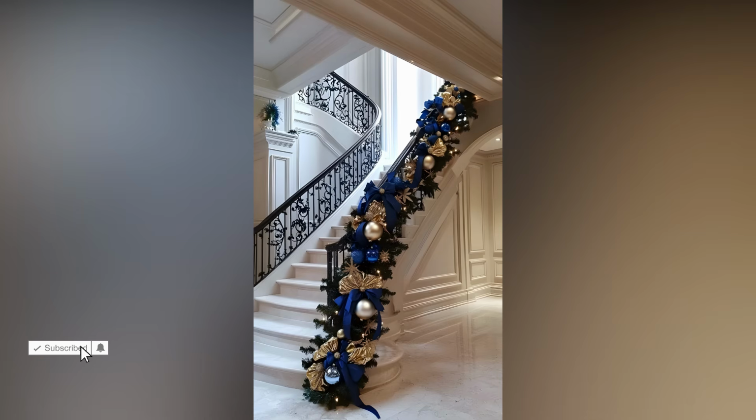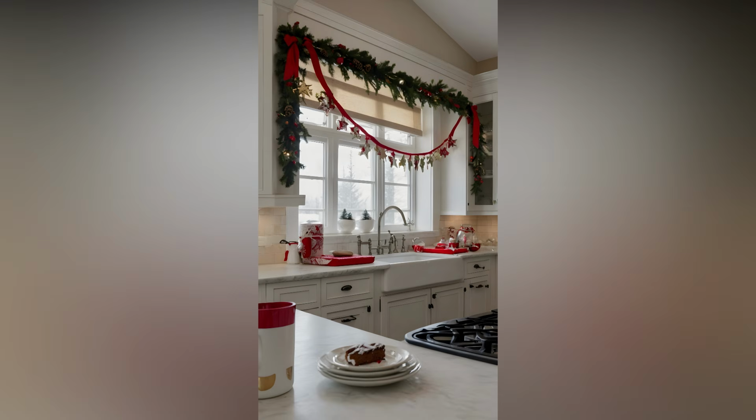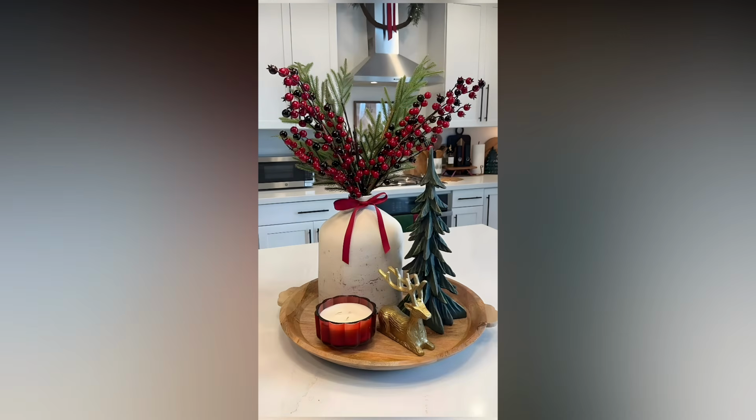Think soft throw blankets over your sofa, textured pillows in holiday prints or warm tones, layered table runners or placemats in your dining area, and multiple candle heights on coffee tables or shelves. That richness in layers helps create a space that feels cozy and inviting without necessarily needing more stuff.